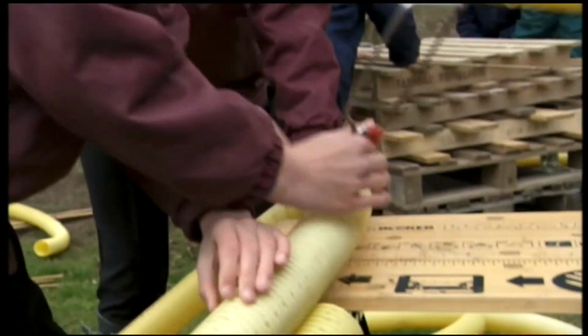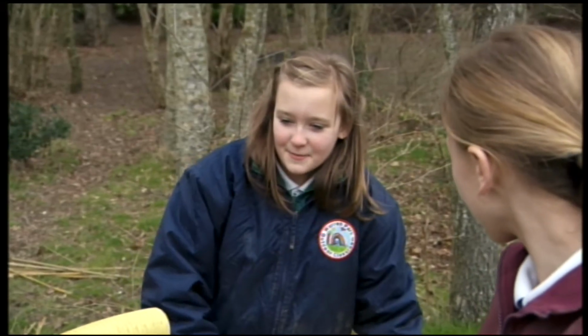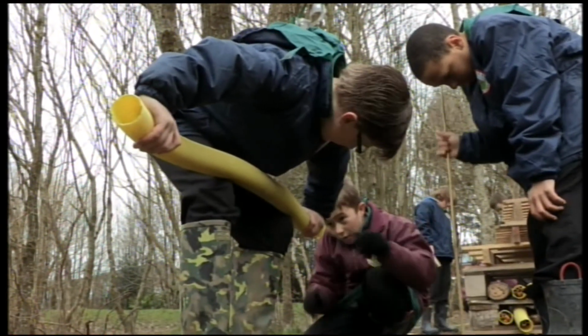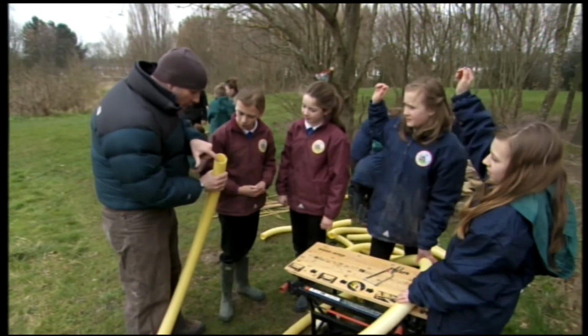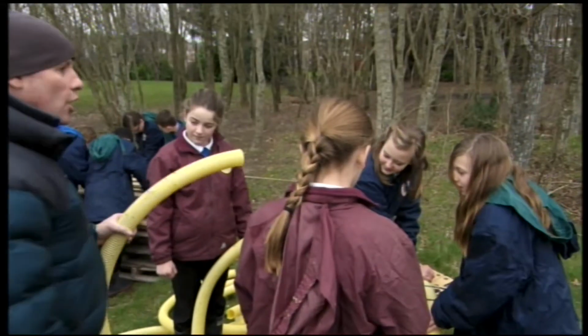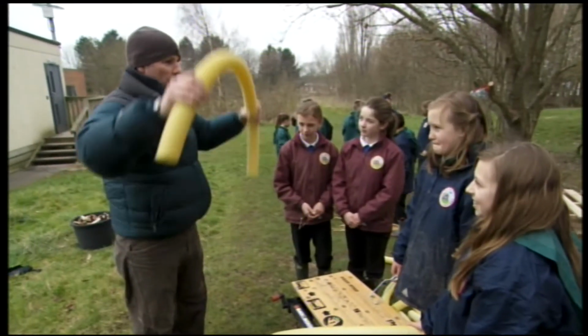So any idea what might live in here? Do you think maybe spiders might get some eggs inside? And they might do their web inside as well. Absolutely, this is a perfect place for a spider to produce its web inside, yes. Centipedes and millipedes? Centipedes and millipedes will love it in here. So yeah, lots and lots of animals. Keep sorting, all right?